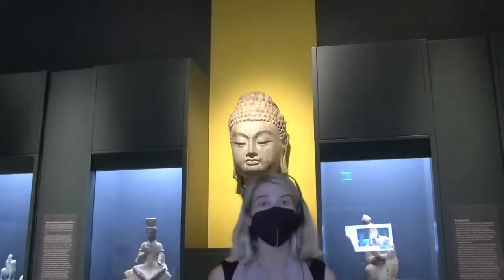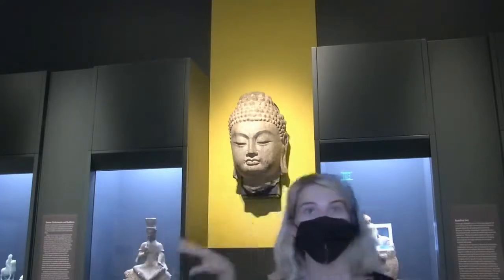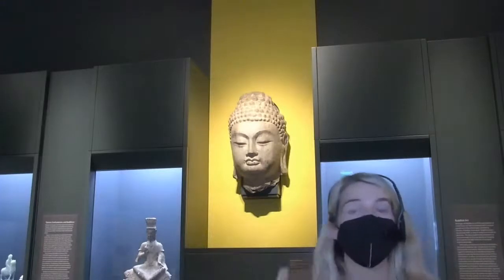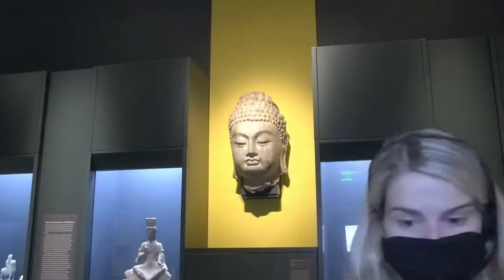And it would have been painted. Imagine 1,000 years ago walking up to this sculpture. Maybe the hair would have been brown. Maybe he would have had red lips. Imagine this whole thing would have been painted.